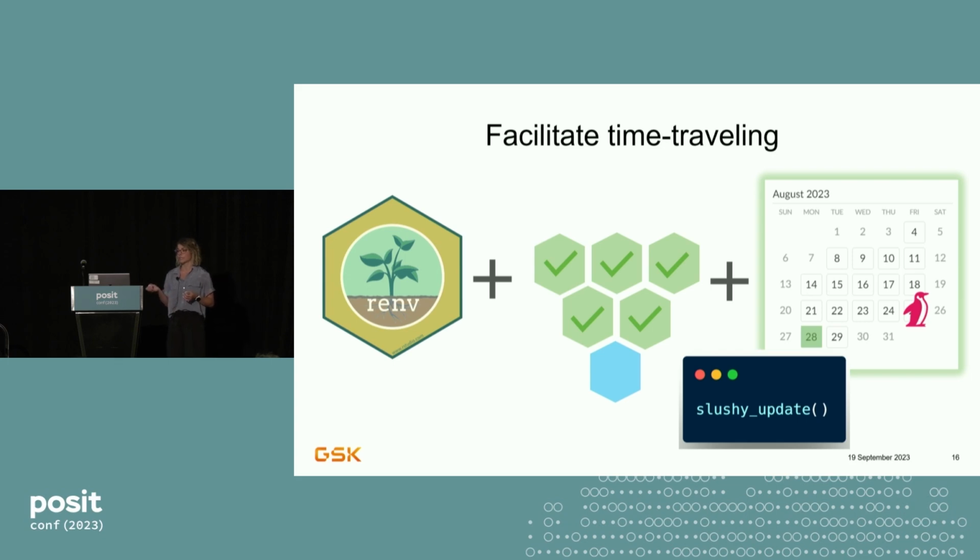People can optionally pass a date. So, getting from snapshot to snapshot very specifically, you would pass a date to this function. Otherwise, it's just going to bring everything up to date. This function also makes sure that everything in that library is going to the new snapshot and no dependencies get left behind, or left ahead if they're going backwards.